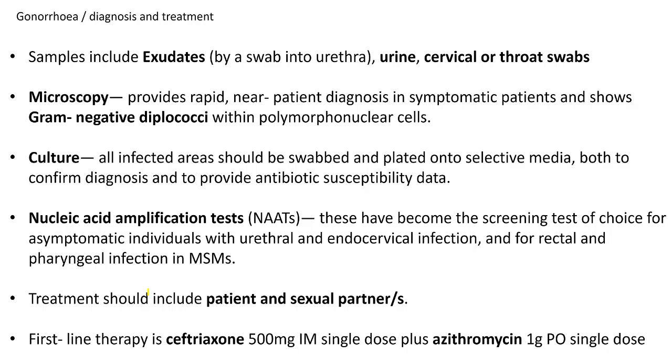So, how can we diagnose gonorrhea? Of course, we will use swabs from the exudates. So this discharge we need to examine. We can do swabs from the cervix also. So the clinician will take a swab from the cervix and put it for the microbiology. This is from the cervix. Take another swab from the urethra. This is from the urethra. Take from the throat, from the places where you expect the pathogen to be, and then you send to the microbiology lab to examine those.